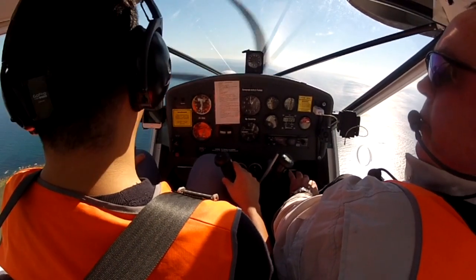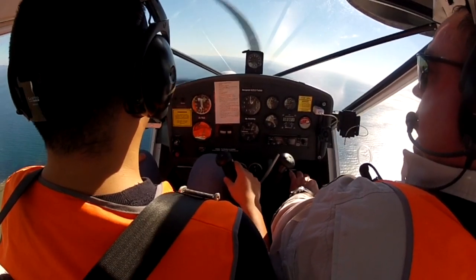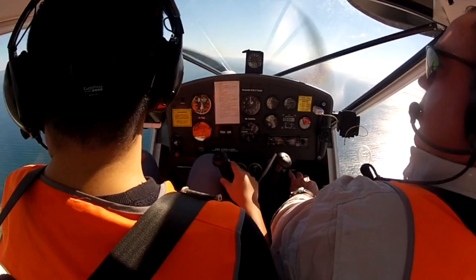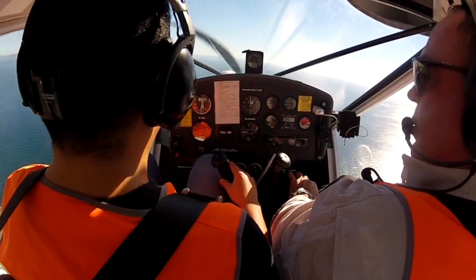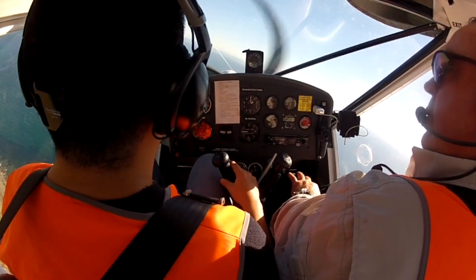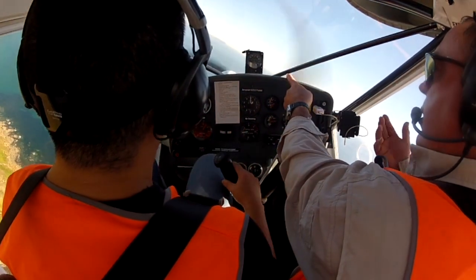Yep. So preparing to turn left. November Echo received on current. Checking traffic. Front, south, left, forward, right, turn, on descent, 2,500. You see your nose dropping there now?